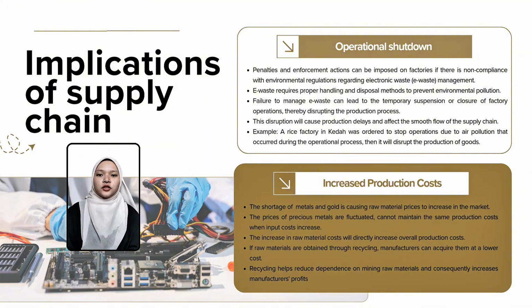When factories fail to manage e-waste effectively, authorities may order a temporary suspension or even a complete closure of operations. So, this directly disrupts the production process, causing delays and interrupting the smooth flow of the supply chain. For example, a rice factory in Kedah was ordered to stop operations due to air pollution that occurred during its operational process, which resulted in delays in the production and supply of goods.